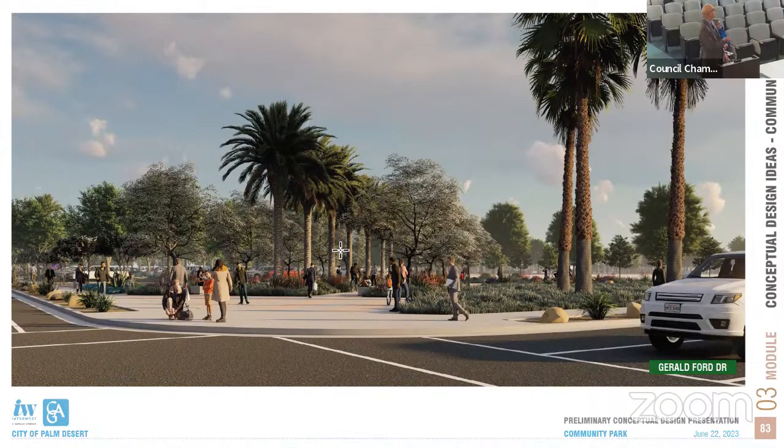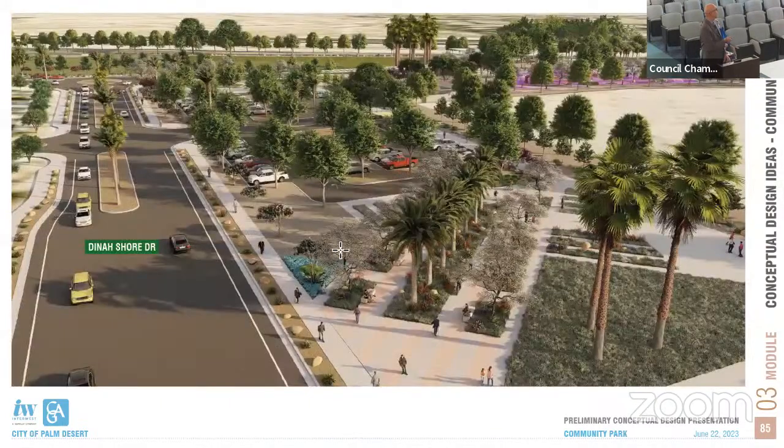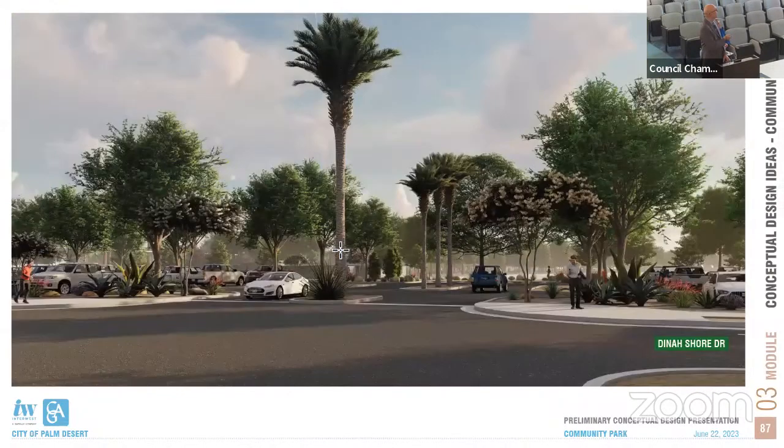That's going to be one of the most visible plazas because it's on that main arterial. So there, what we want to do is really celebrate the flora and fauna of the desert, and create landscape environments that maximize the utilization of the planting and create a sense of character and arrival onto that experience. We are going to provide that parking lot that we mentioned right off of Dinah Shore, and these are just some views of how we plan to provide landscaping and buffer.